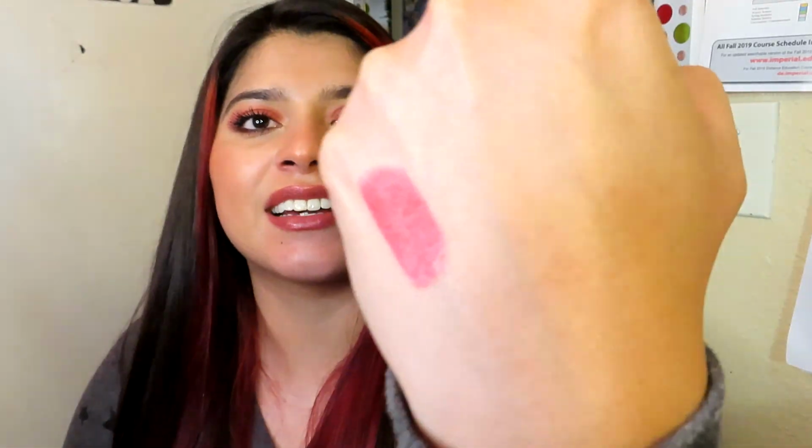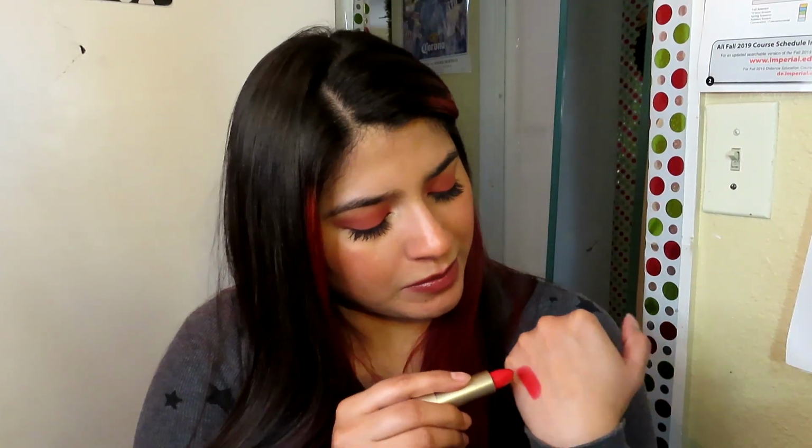So I'm going to swatch it. Oh my gosh, this is super pretty, you guys. It's a very bright red. I think it smells like strawberries or something, or cherries. I don't know. Maybe I'm just hungry. I can't wait to wear this on my lips. So I'm going to try it on my lips right now. Let me just take off the lipstick that I have on.